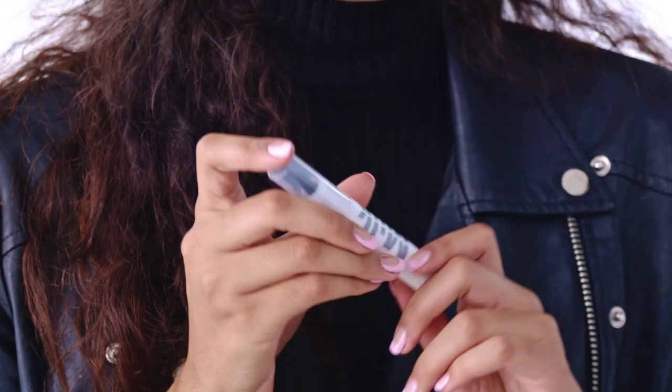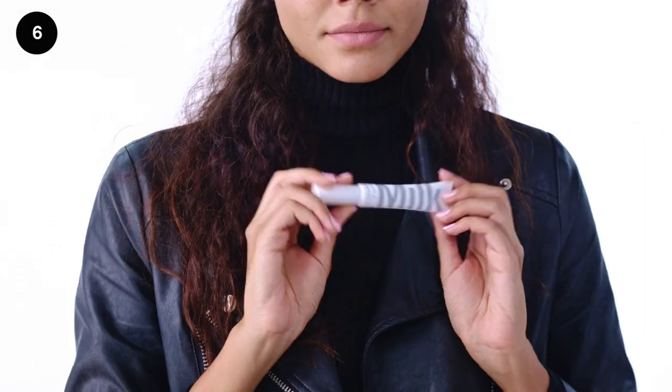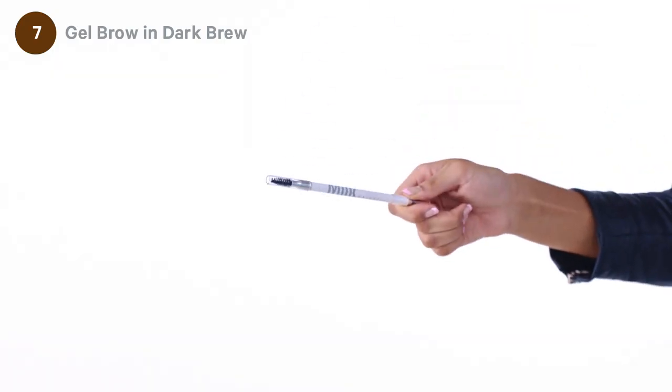Showtime. Step five, shadow liner and working girl for all you go-getters. There it is. Step six, Ubami mascara and ink. This mascara's got balls. Step seven, gel brow and dark brew.